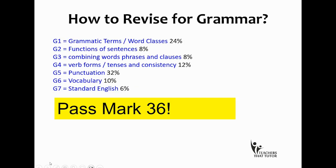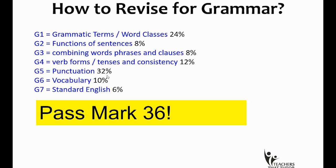And how to revise? Well, you can see the percentage here of how many questions there are. On the grammar paper, 24% is on word classes and grammatical terms, so make sure you revise that. Punctuation is a huge amount: 32% of the test is punctuation questions, such as capital letters, full stops, commas, semicolons, colons, and punctuating sentences.